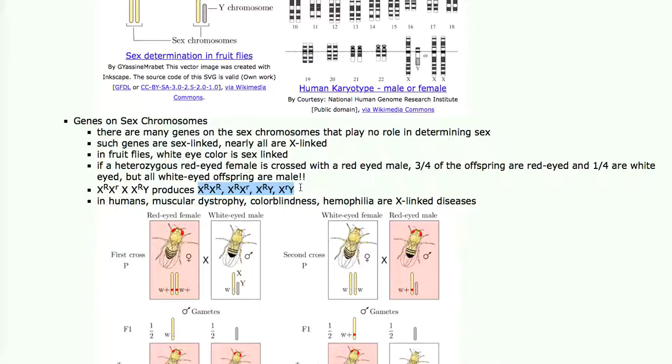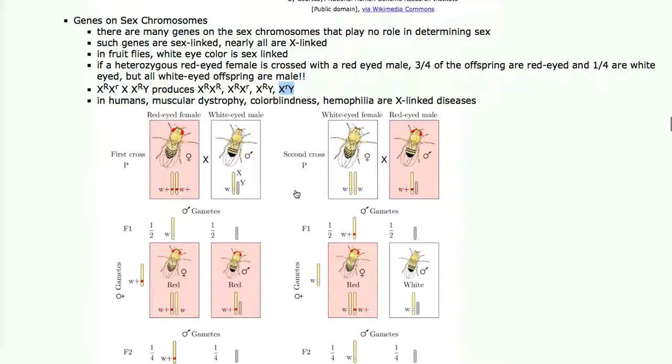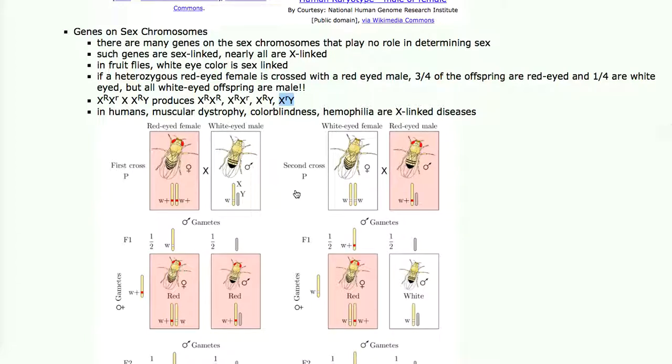The thing is, though, all of the flies that were white-eyed, that's recessive, all of them were male. And that showed Thomas Hunt Morgan that the eye color genes for fruit flies are on the X chromosome. Once Morgan had pinned that down, it became clear then why human boys get muscular dystrophy but not girls, why boys almost always are more frequently colorblind than girls, and why boys get hemophilia but not girls.